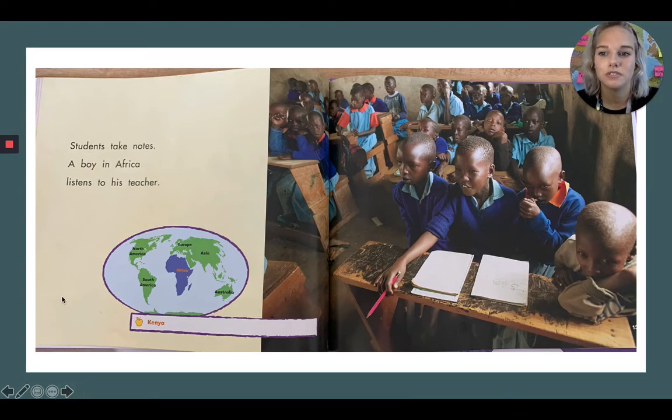Students take notes. A boy in Africa listens to his teacher. So this is in a school in Africa. And again, you can kind of notice the differences in our classrooms versus theirs. This is in Kenya, which we've done research on, that it's just very different than us. It's not bad, it's just very different. So here are all the students in Kenya, and it says a boy is listening to his teacher.